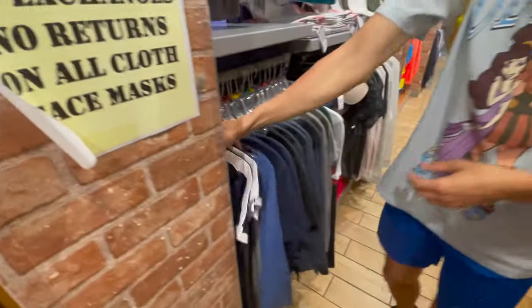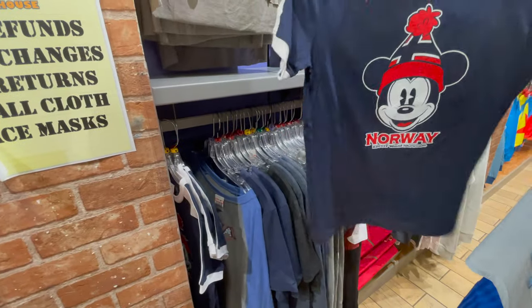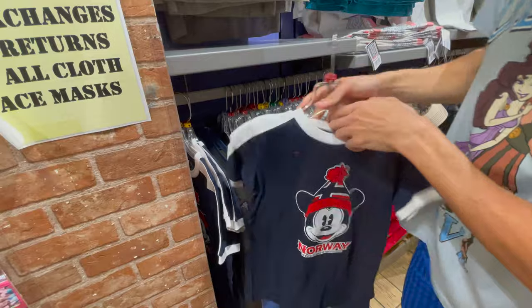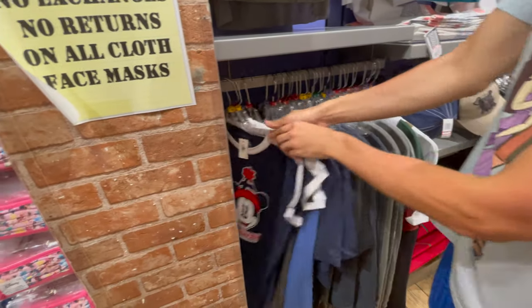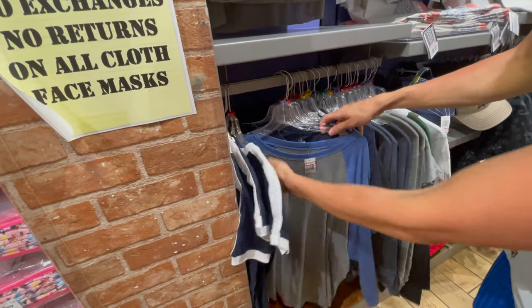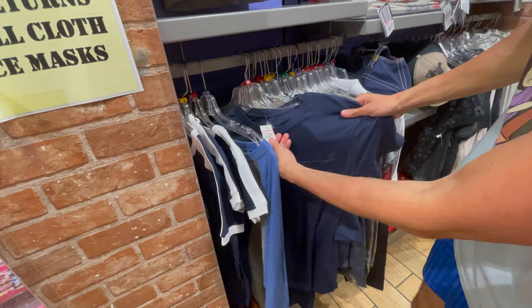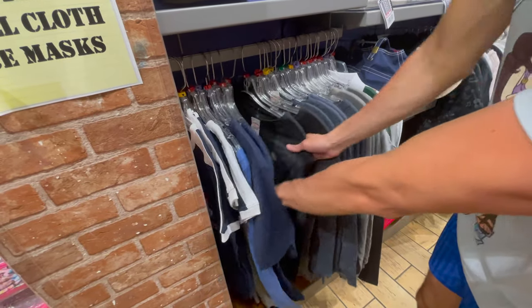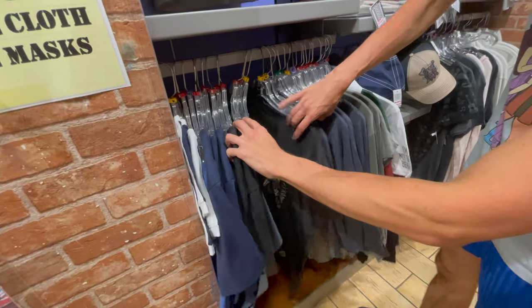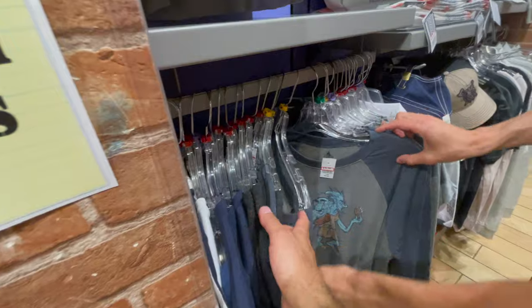Okay, I'll stand this way. There are those t-shirts. We saw those earlier in the kids section, I think. These are kids. They are $10.99. Okay. A lot of Norway. $16.99. This one I think you got, right? Yep, $14.99. I did get that last time. $12.99. Don't get the trolls. That's $16.99.